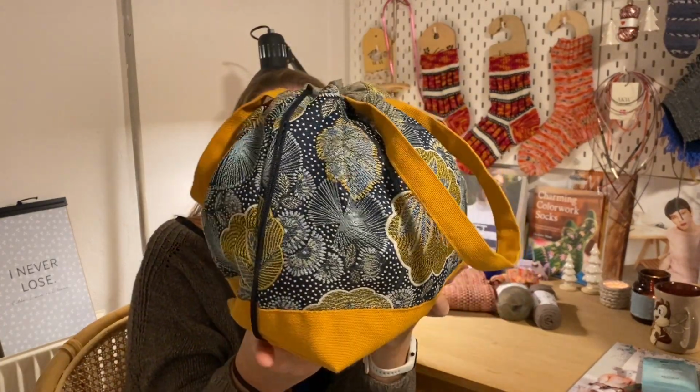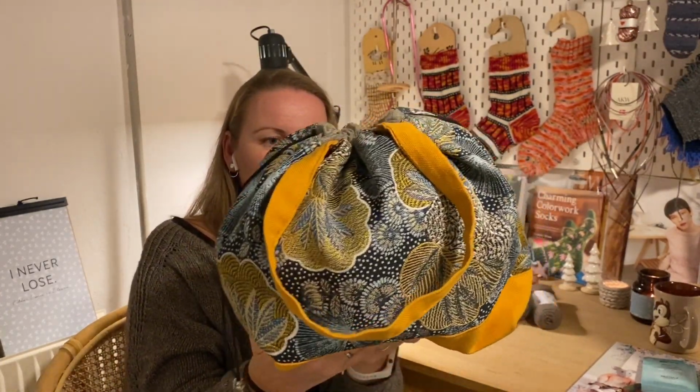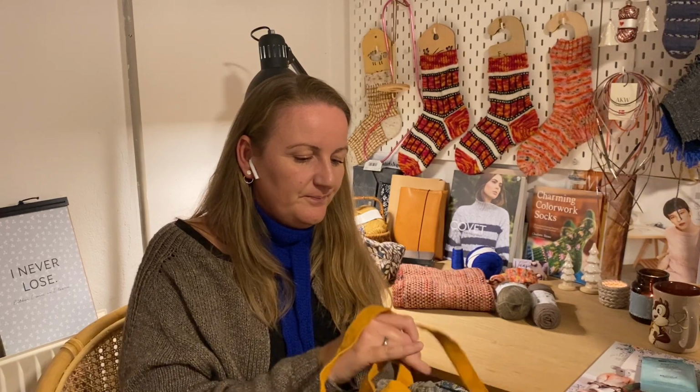Isn't she just beautiful? I love it. Check her out on Instagram, the Parisian Knitter. She makes such beautiful bags.